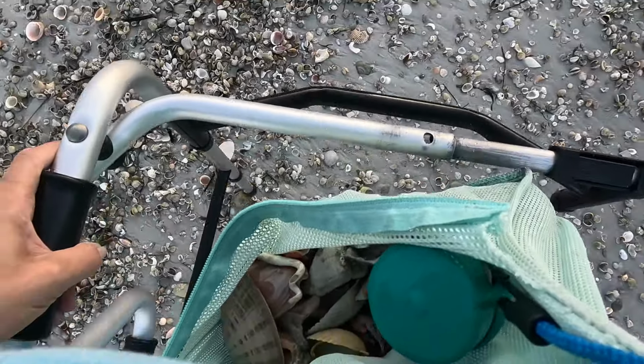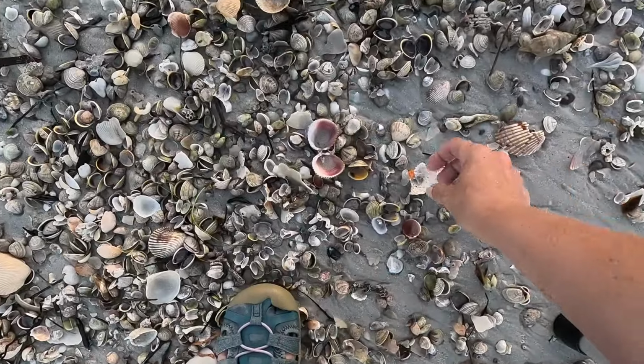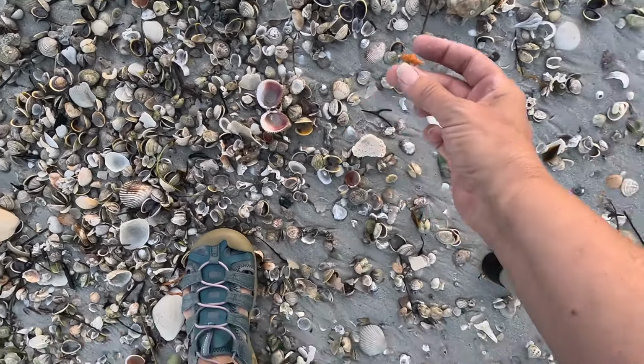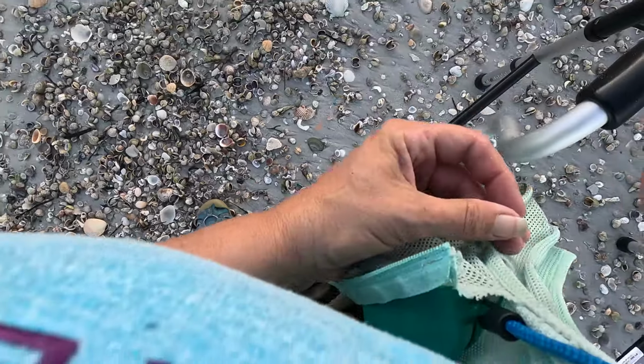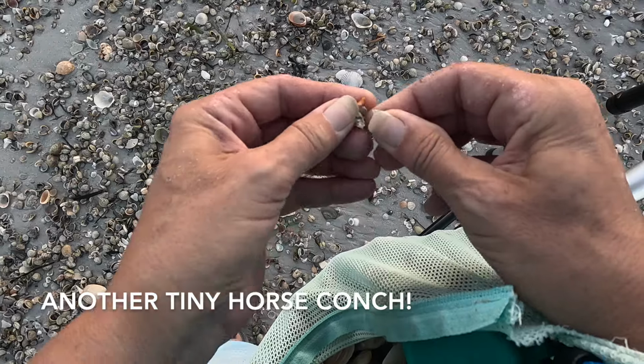There's pretty vibrant stuff in here too. Oh look, here's another little guy. Oh my gosh, look. Another little baby horse conch. We just got an oyster on him, that's all. Pay attention.